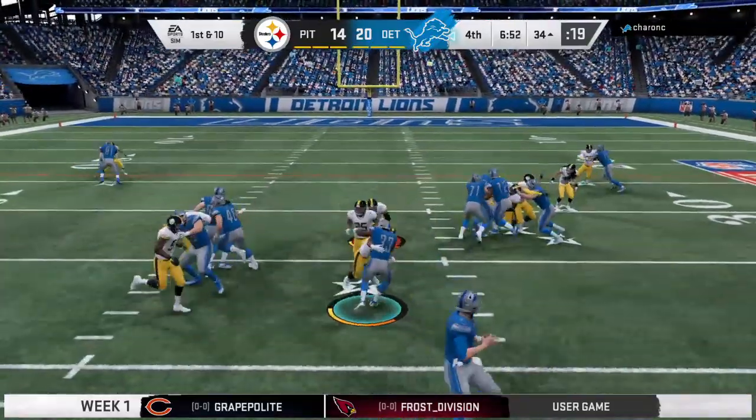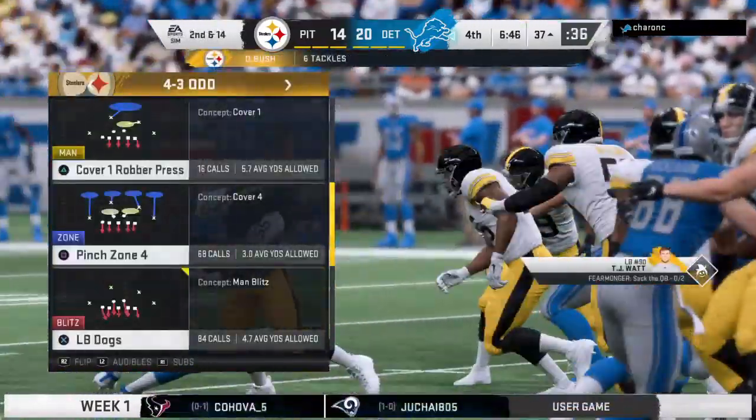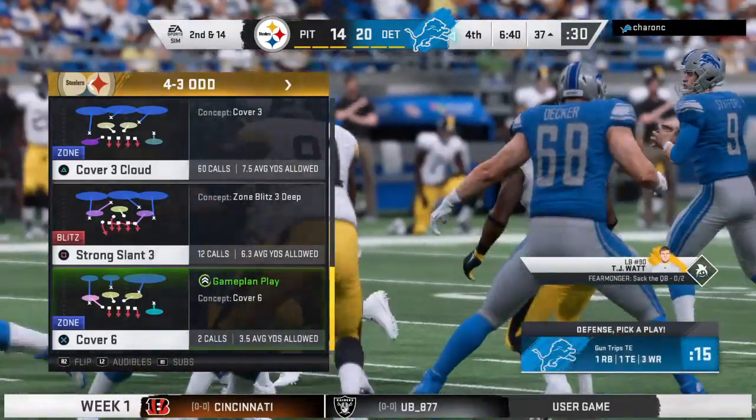Here's 1st and 10. Stafford going to give this one off to Johnson. And I think this defense knew what was coming as he is smothered behind the line. That'll be a loss of 4 yards on the play, and it'll bring up a 2nd and 14.